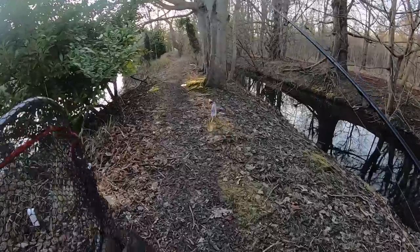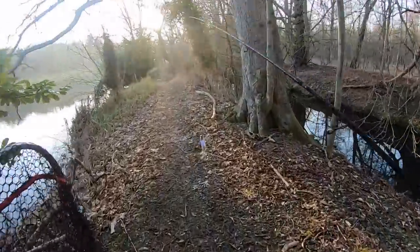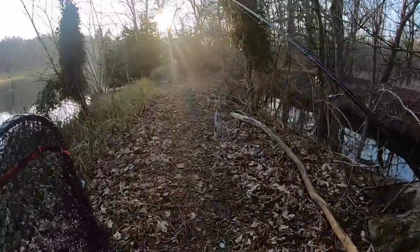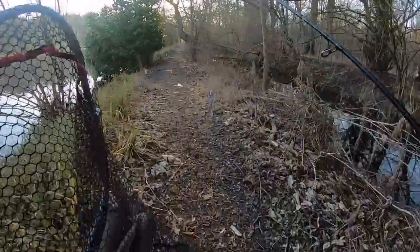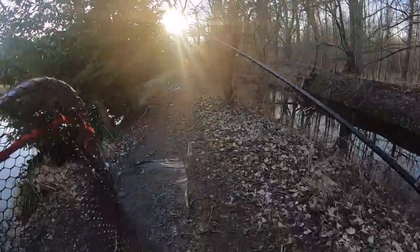So the swim's where I've had most of my success on previous trips. Had a couple of follows in the first swim on the mouse. I'm a bit worried that these other swims that I'm going to now might be a bit deep, but let's go and give it a go.